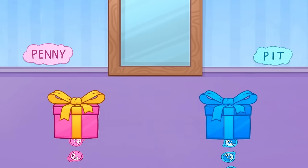Mars! Jupiter! Saturn! Keep going, Pit! Uranus! Uh-huh. And the last one is Neptune! The planets are in the correct order! Ta-da!